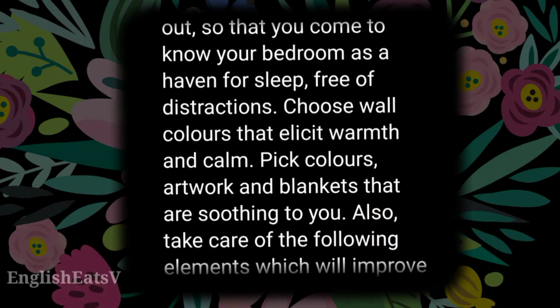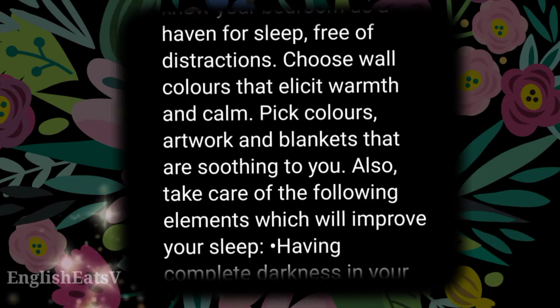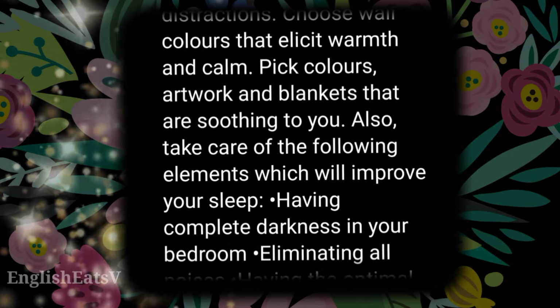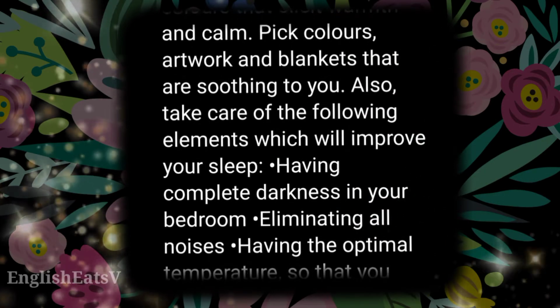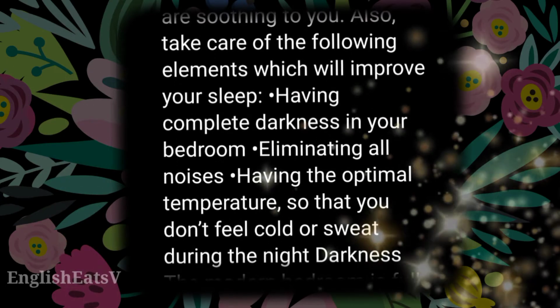Also, take care of the following elements which will improve your sleep. Having complete darkness in your bedroom, eliminating all noises, having the optimal temperature, so that you don't feel cold or sweat during the night. Darkness.